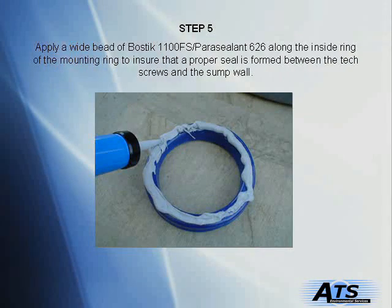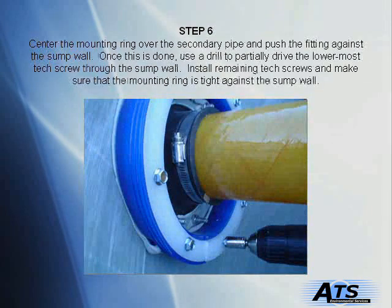Step number five. Apply a wide bead of Bostik along the inside ring of the mounting ring to ensure that a proper seal is formed between the tech screws and the sump wall. Step 6. Center the mounting ring over the secondary pipe and push the fitting against the sump wall. Once this is done, use a drill to partially drive the lowermost tech screw through the sump wall. Install remaining tech screws and make sure that the mounting ring is tight against the sump wall.